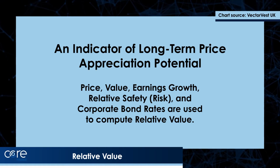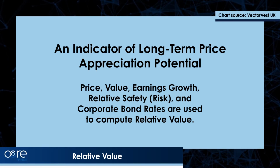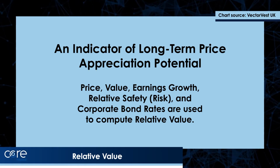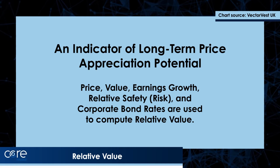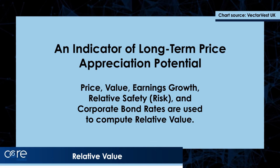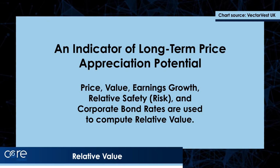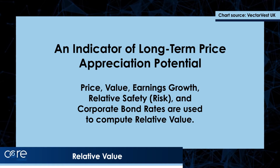This does a great job in working out which shares can grow earnings strongly over the next couple of years. So for our worry-free plan, on a scale between 0 and 2, we want to find shares with a relative value of greater than 1.25. In other words, they're going to outperform the corporate risk-free rate, the AAA rated corporate bond, by 25%.